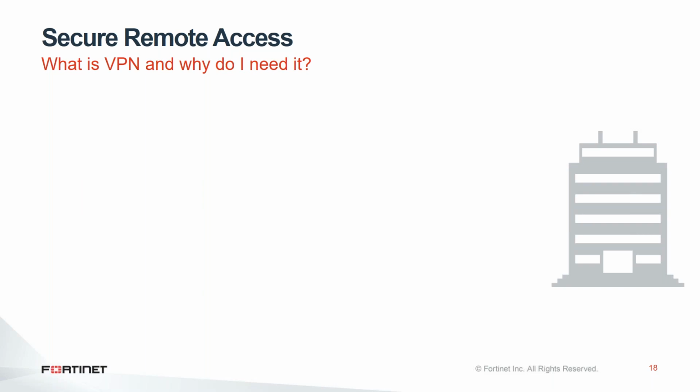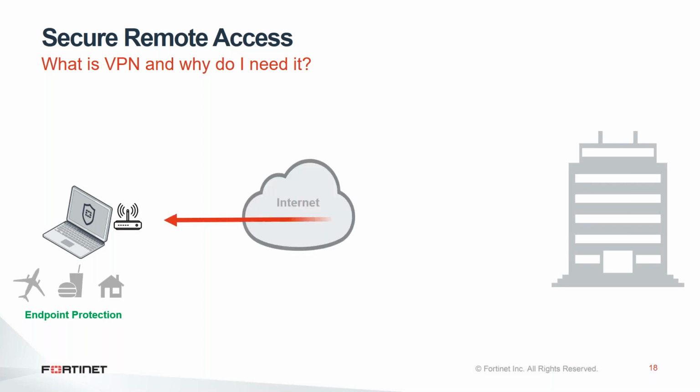So what is VPN? Why do I need it? Well, as we work remotely, regardless of where it is, we've got to ensure we've got endpoint protection. That's a given. We've kind of beat that one pretty dead. We've got FortiClient for visibility. We've got FortiEDR for the actual protection. But when we start going on the web and transferring data packets back and forth, that's when things start getting interesting.